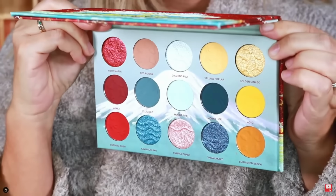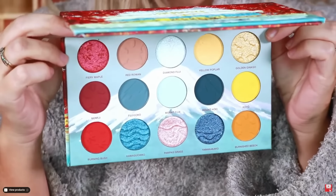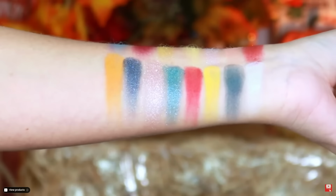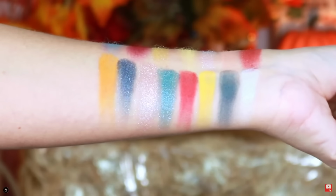Now, this is supposed to be Japan's version of fall. When they created this palette, they created it based upon Mount Fuji and the 5 lakes that surround it, where it's a very cool tone color story. So first off, the outside packaging is absolutely gorgeous. I love this outside packaging. I love that it's like an actual painted canvas. It looks so pretty. But the colors on the inside really kind of threw me off at first, because I was like, this is like an icy snow palette more than it is fall. But then I started to see the fall colors when I started playing with this.